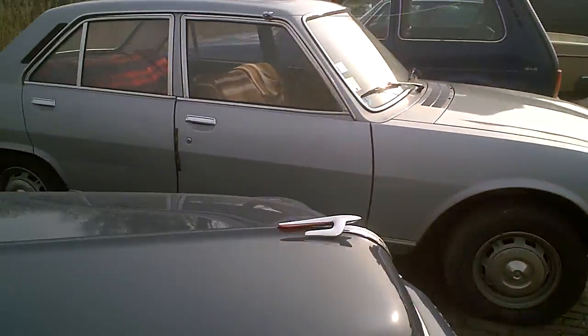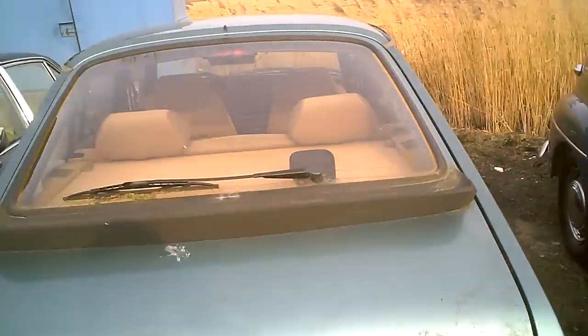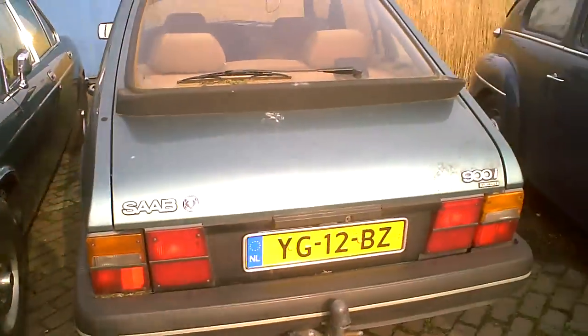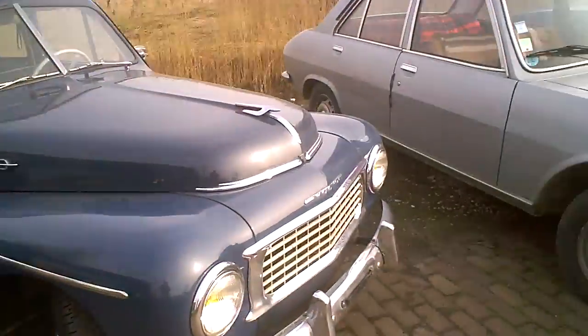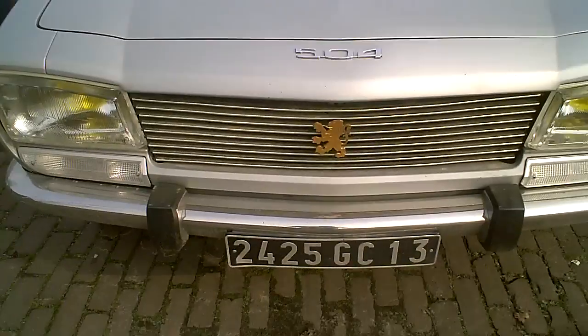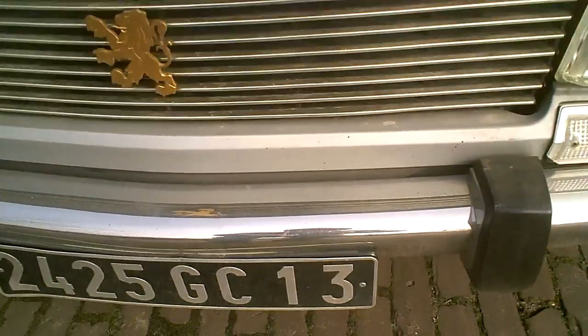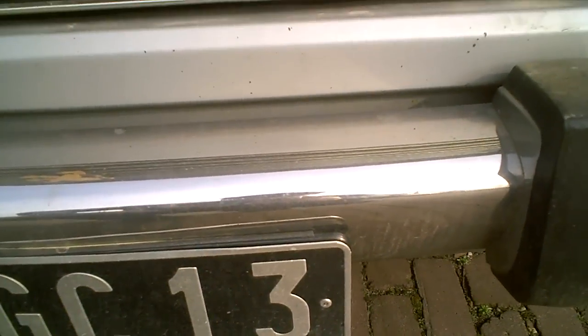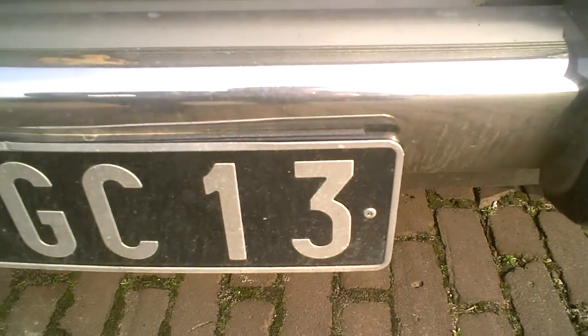But there are many other interesting things here. Well, we know all these old Jags, that's normal. An old 504 with a French license plate. The last numbers of the old plates are always the department, so the province or the part of France where they come from.